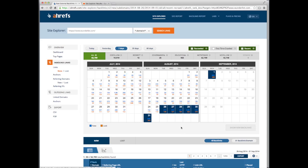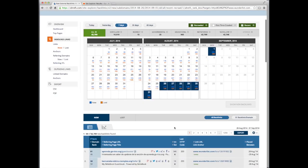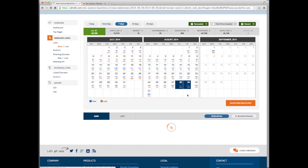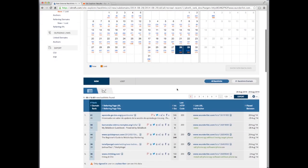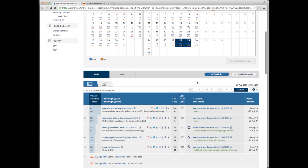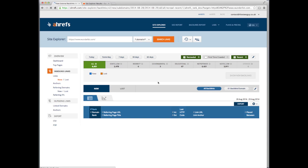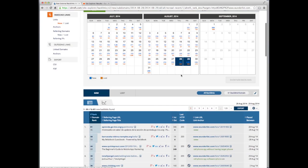So it's obviously a calendar thing. You can literally pick, I'll pick Thursday and Friday of last week, for example, and then you hit show new backlinks. So on here, it will basically display, oh, if I sign in, it might help. Okay, right, so it will basically show you those 2 days. So how many backlinks were picked up, what backlinks they were, and how many were dropped.